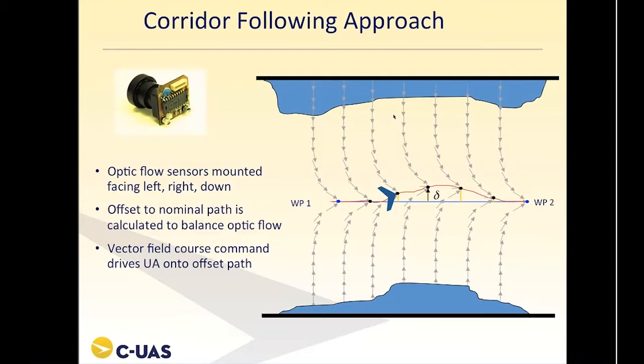The idea with optic flow, in this particular example, was to balance the optic flow on both sides of the aircraft. The optic flow gives an indication of how quickly things are moving through the image. From our own experience, like riding in a car, things that are very close to us move very quickly. If we look to the side of the car, the things on the side of the road move very quickly through our field of view, and if we look off into the far distance, then things that are far away move very slowly. So that's the basic idea behind optic flow, and in this particular research, we wanted to balance the optic flow on both sides of the aircraft.